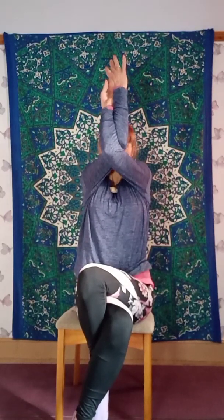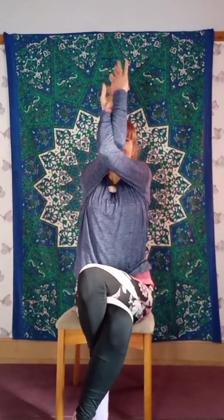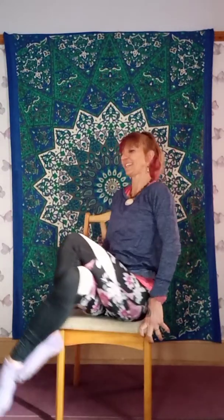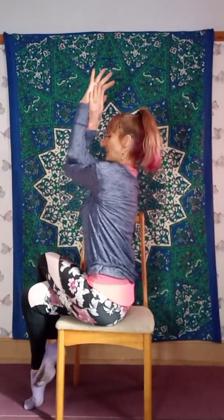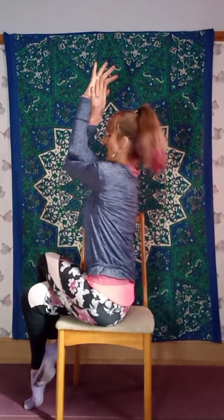And now lift the elbows up. Exhale, relax the shoulders. I'll show you from the side. Just check you're not tensing the shoulders here. I want to stretch out the upper back. You want to release tension, not add to it.